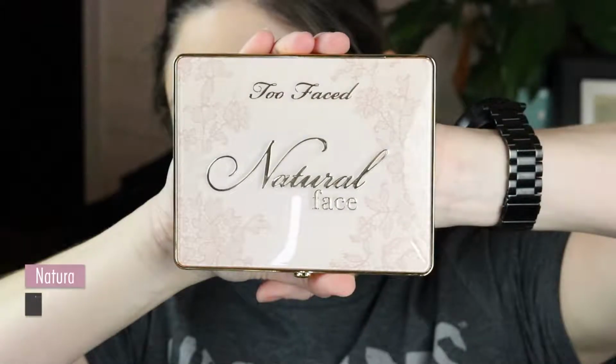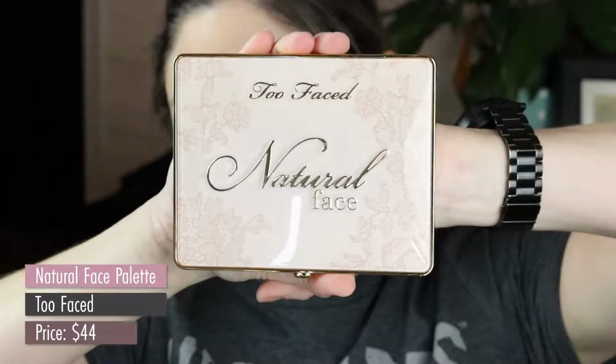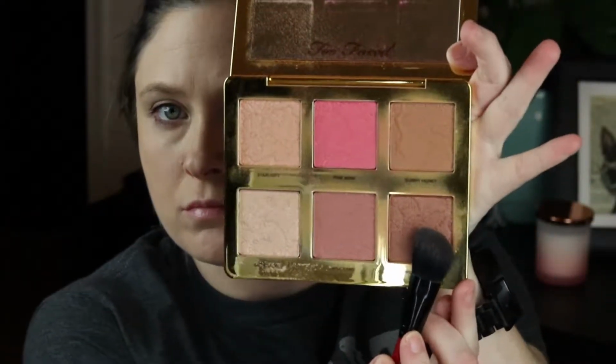To go with the overall warm theme, I'm using the Too Faced Natural Face Palette, which is an extremely warm face palette. It's a bit dark as well. It's very highly pigmented, so you're going to notice that I have to blend this one up quite a lot in order to make this not look like a train wreck.